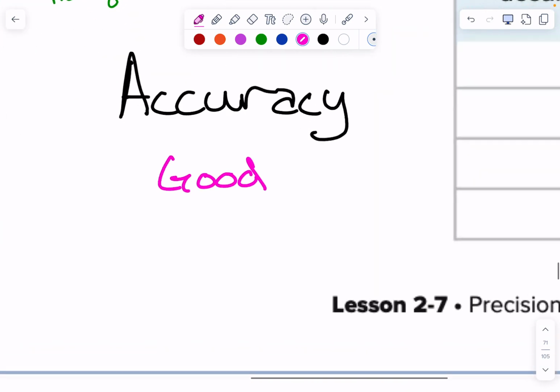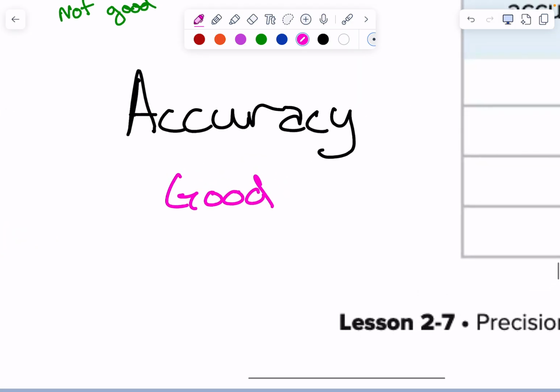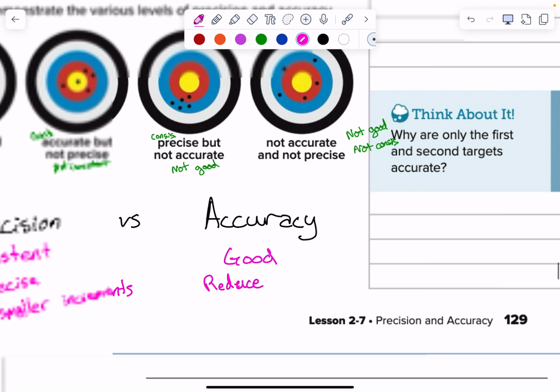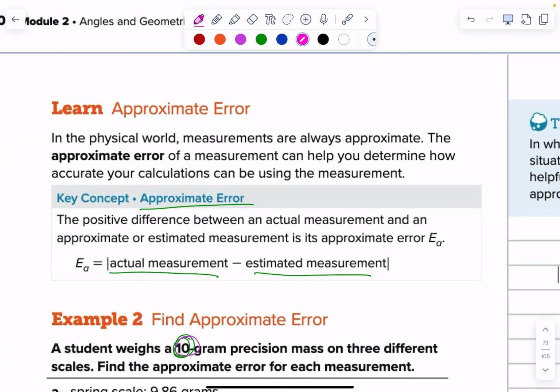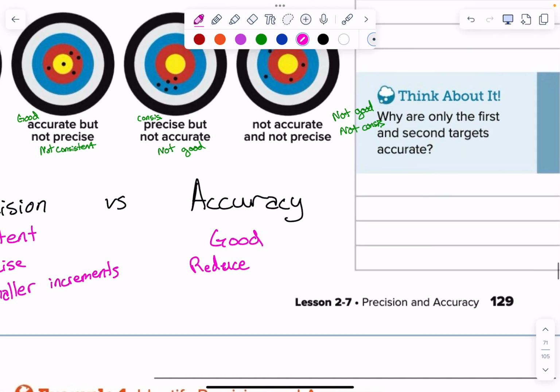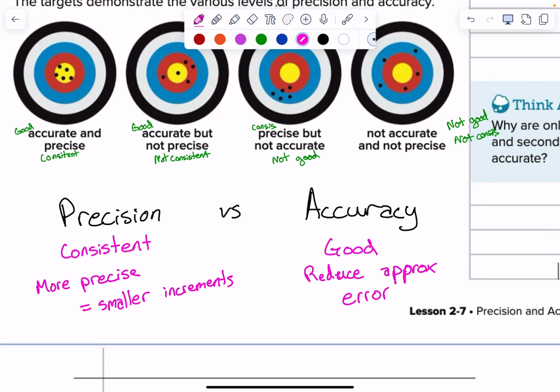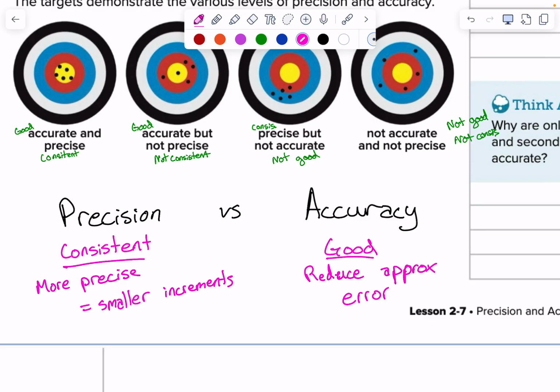Now, how do you get more accurate? Practice. Well, practice is both ways, right? Accuracy means good. Accuracy means how close you are to the actual. I'm going to say you reduce the approximate error. That's how you get to be more accurate, or more good, is you reduce your approximate error, like how far you are away from the actual, right?